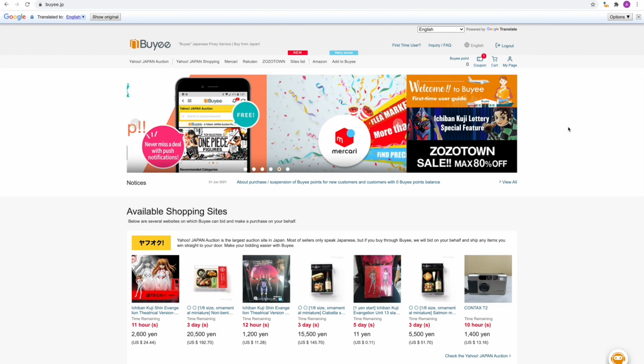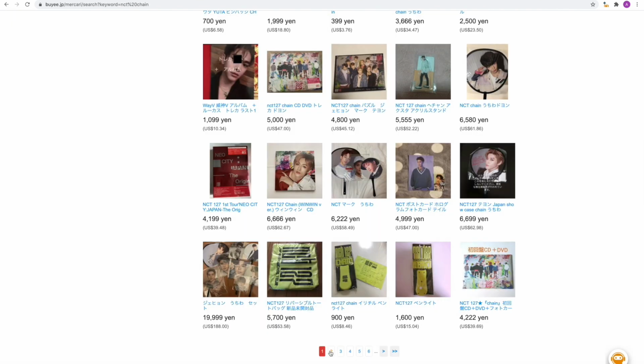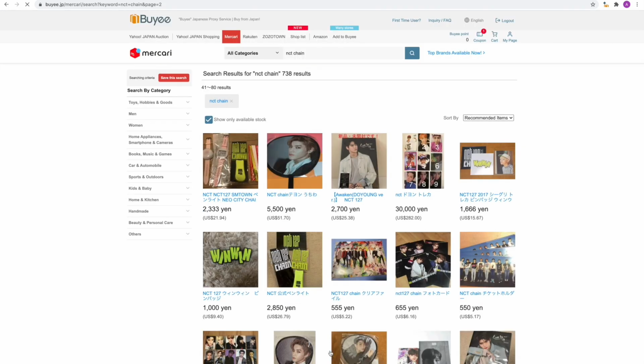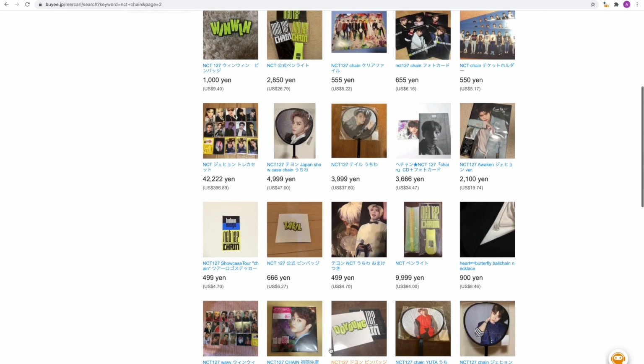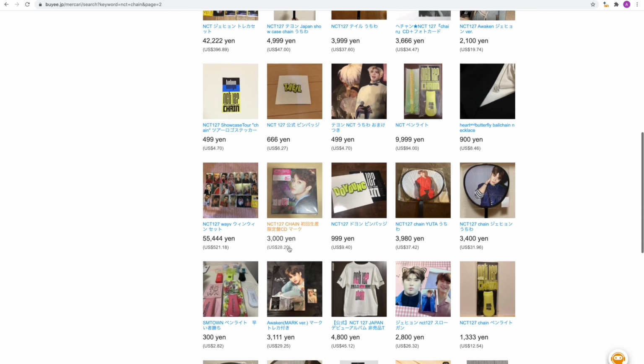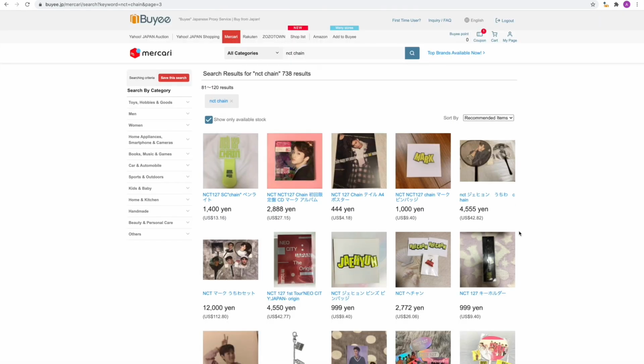Here we have a WinWin cover. Obviously it's more expensive now because these are out of print and limited edition, but the price to me is always better than buying it from international fans or off eBay because these were made and sold in Japan, so it's always a little cheaper. Like this Haechan cover is 34, 28. I usually just scroll around until I find a price that I like, but this is what I usually do if I'm looking for an album that is already out of print.